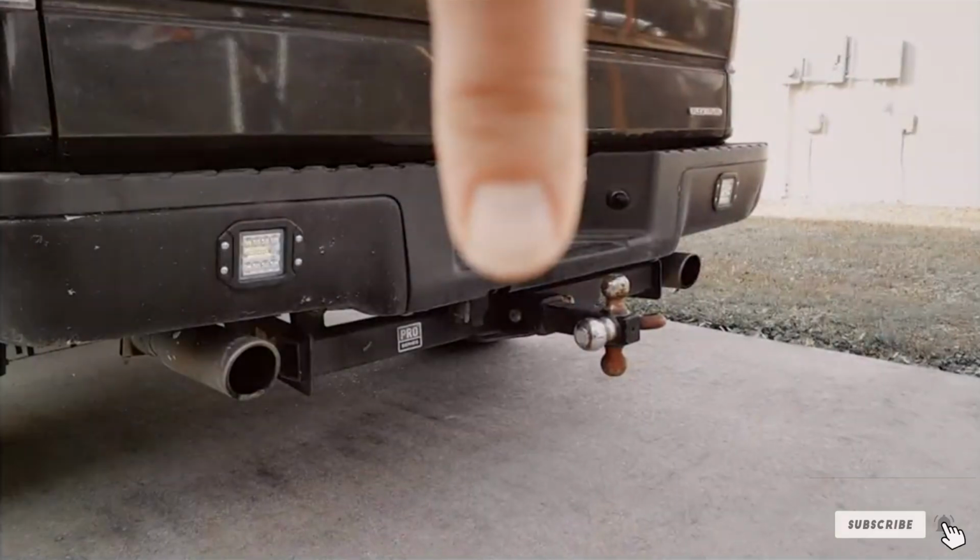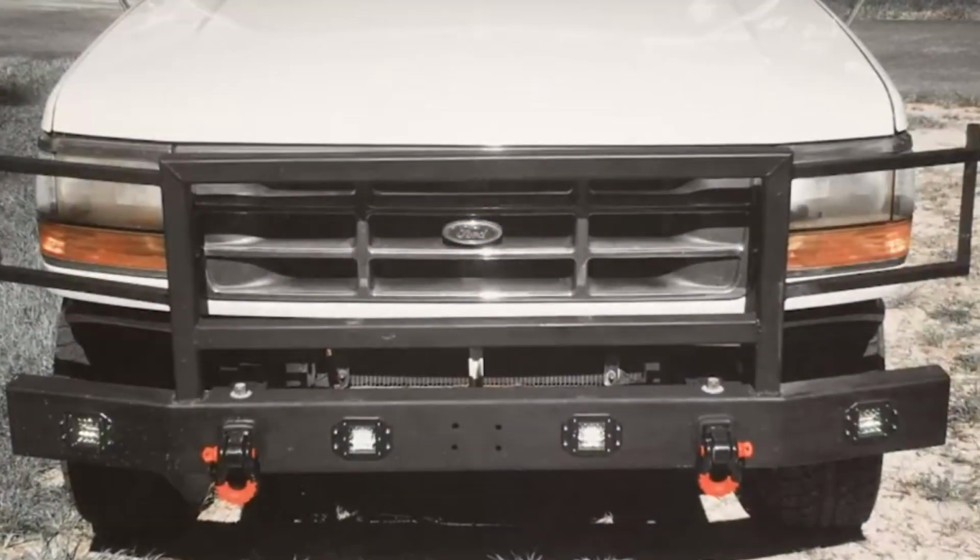Whether you are interested in lighting upgrades, performance enhancements or aesthetic improvements, each product on our list promises to elevate your driving experience. Let's dive into our top picks and discover how these mods can transform your truck into a powerhouse on and off the road.